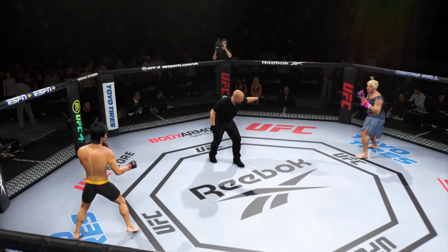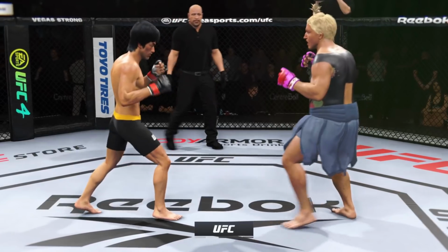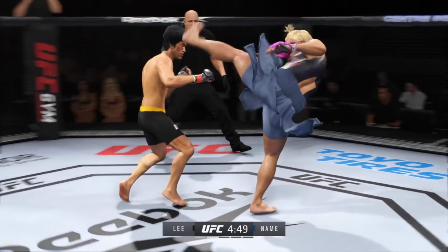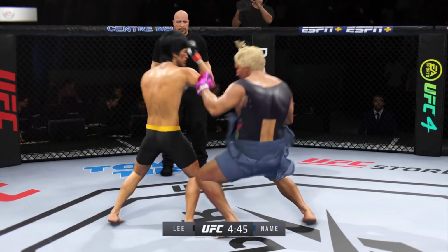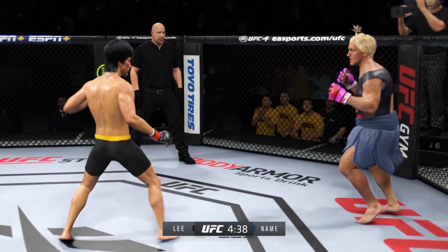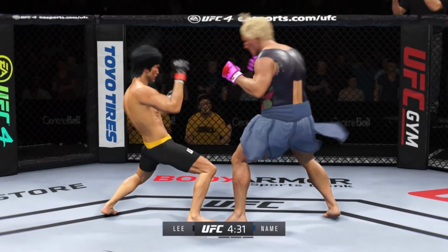All right, second round now underway. I'm no analyst, but a little bit of a feeling out process there in round one. And that's a part of being in the octagon with someone that's so skilled. You cannot just go after him guns a-blazing. Both of these young men are trying to find the right moment to attack. Massive head kick there. We'll see if he can finish.